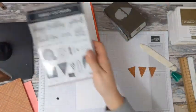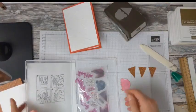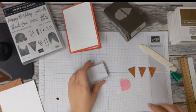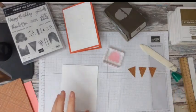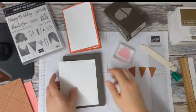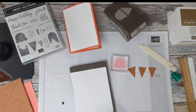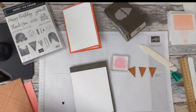Okay, and now I want some ice cream tops. And I'm going to two-tone this ice cream top. So I want my ink added to my stamp. And then with this, because it is a photopolymer stamp, I do like to use a Stampin' mat. So I'm going to stamp my ice cream in.